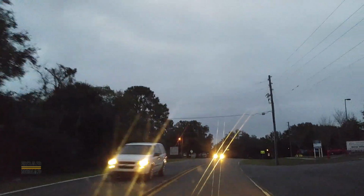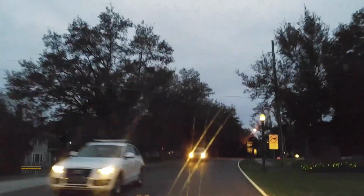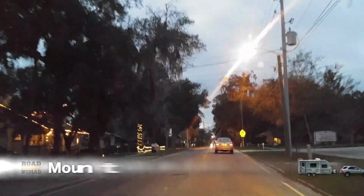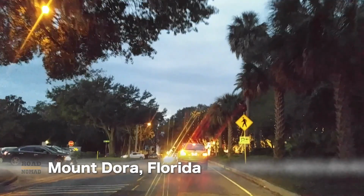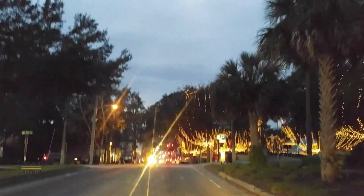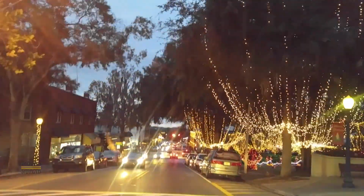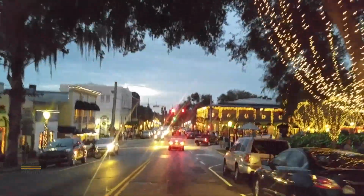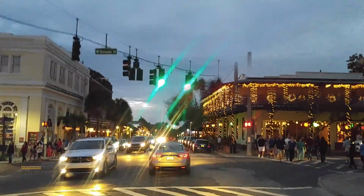Okay, let's drive to Mount Dora. Finally. And here we are. We are visiting in late December, and Mount Dora is particularly famous at this time of the year for the Christmas decorations. Founded in the early 20th century, this 12,000 inhabitant town is particularly charming as it sits on this rolling hilly terrain right next to beautiful Lake Dora, and it holds a certain small town appeal. Let's find parking and enjoy the light show.